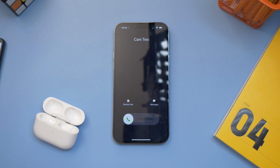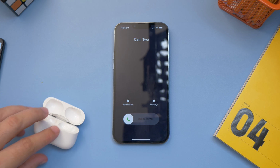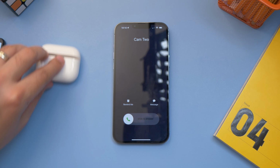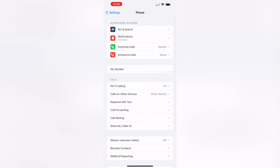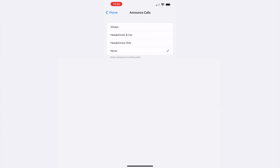Next up is announcing calls. On a similar note, if your phone is in your bag or pocket, you might want to know who's calling you before you answer it and without having to get your phone out. You can get Siri to announce your calls, thankfully. Just go to Settings, Phone, Announce Calls, and then choose Headphones Only.